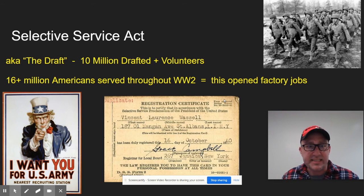And I would want you to have this stat. Overall, a little more than 16 million Americans wore a uniform of some kind in World War II, and many of them fought and saw combat, but others were just in the military in support roles too. Of that 16 plus million number, about 10 million were drafted. But there were also, of course, many volunteers too.